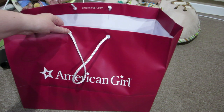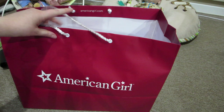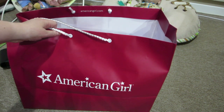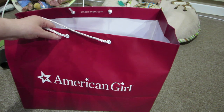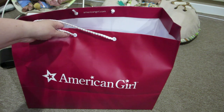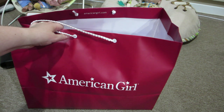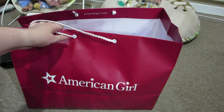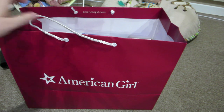So, last week, or this past week, I should say, on Thursday, after my eye doctor appointment, I went down to the Eaton Center, to the Indigo Bookstore, American Girl Boutique. I mainly went to get the doll stand for Gabriella, but while I was there, I ended up doing a little bit of extra shopping on some items that I wanted. So I'm going to show them to you right now.